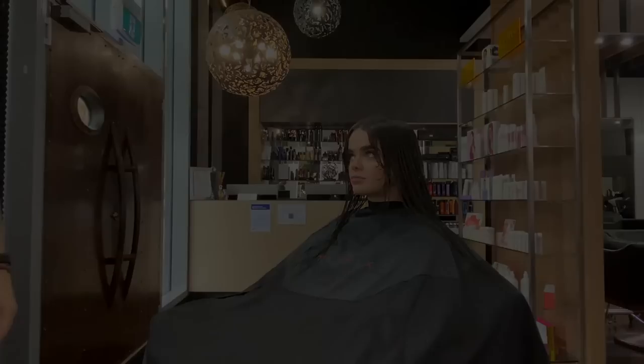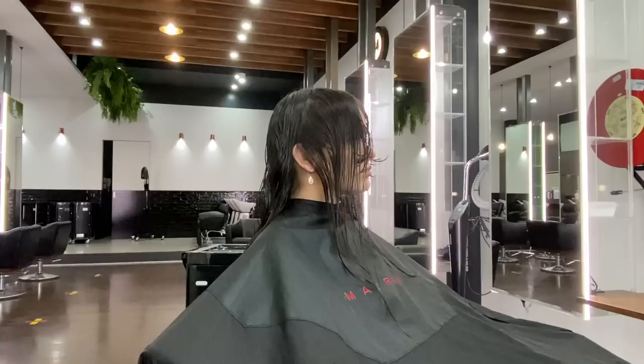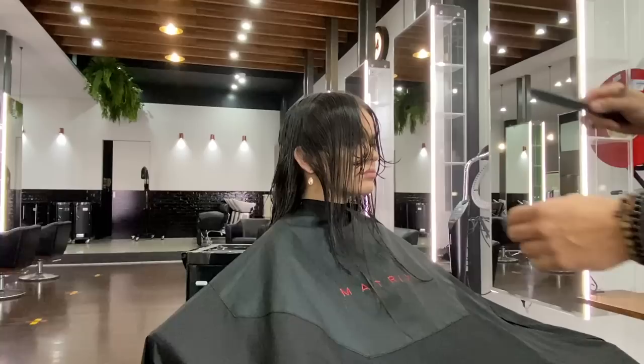So let's get started on the front. Vertical section, down the side. We just want to make sure that we've got enough in here to be able to cut a strong guideline. And then, as always, we're going to start in rectangles. Try and get it straight, babe.